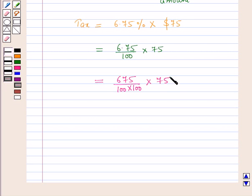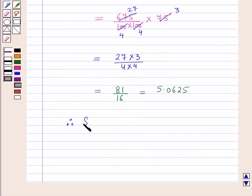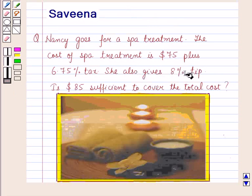Now 25 into 3 is 75 and 25 into 4 is 100. Also 25 into 27 is 675 and 25 into 4 is 100. So this is equal to 27 into 3 upon 4 into 4, which is equal to 81 upon 16, and this is equal to 5.0625. Therefore, sales tax is equal to $5.06.